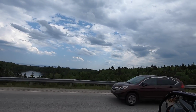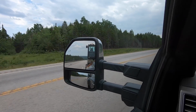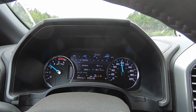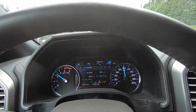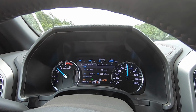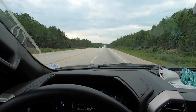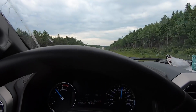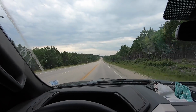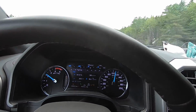The ocean's way out there. Now we're speeding up. Put her back up to 10th here. And we're up the hill. Down the hill. Welcome to the 103. 9th gear. Alright, that is the last pull.